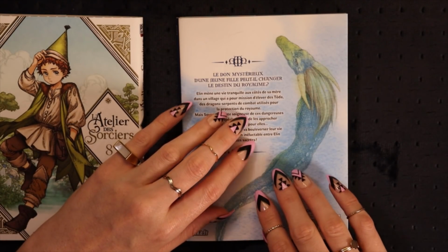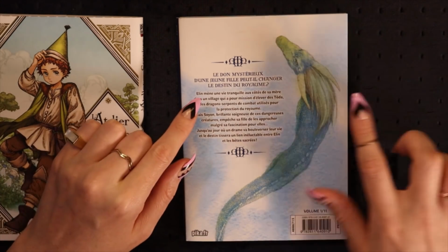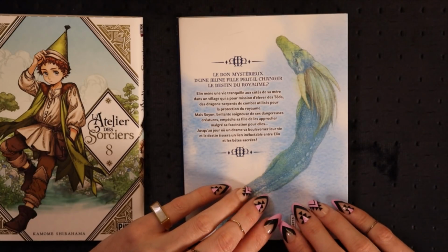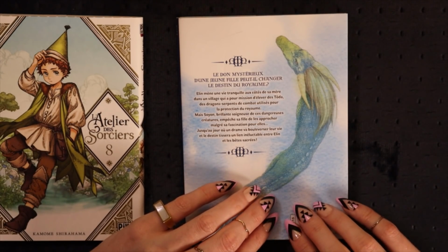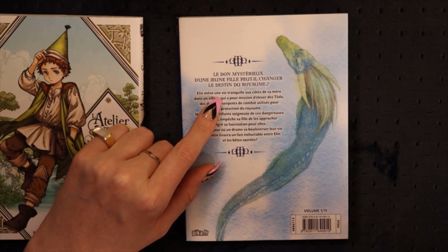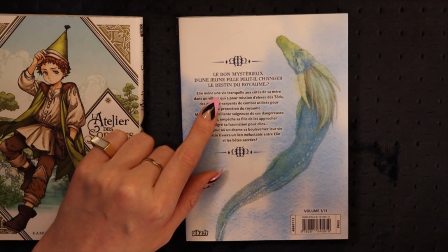So the mysterious gift of a young girl. Could the mysterious gift of a young girl change the destiny of the royaume? Kingdom. There we go. Kingdom. Royaume is actually the name of a series of comics that my partner and my daughter read, and it's called Royaume, which means kingdom. I could have got that quicker.